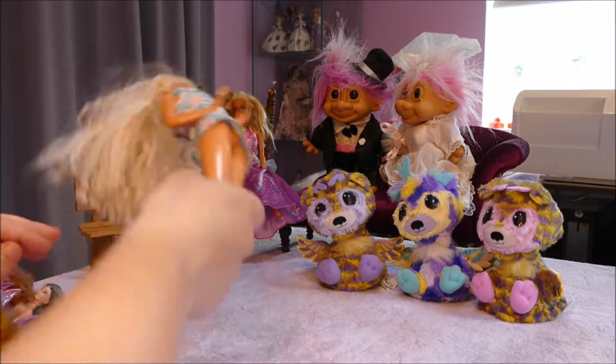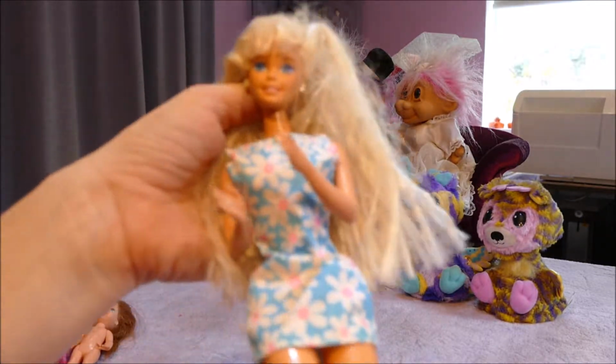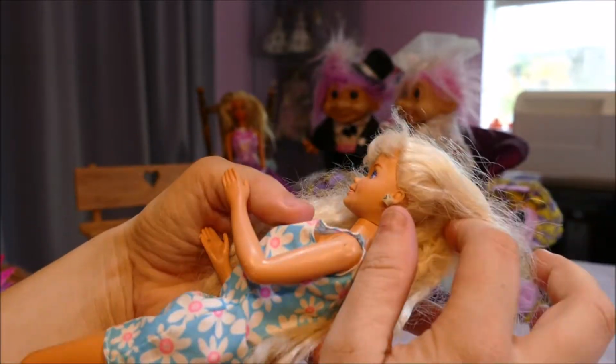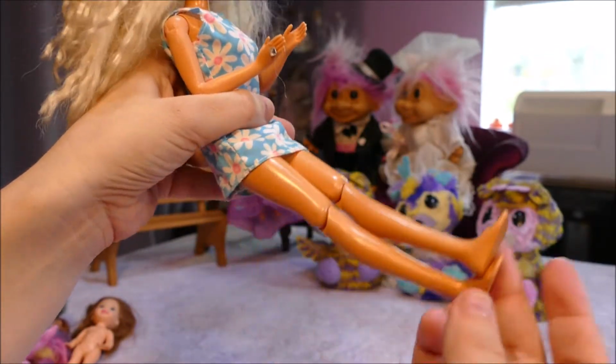Next was this Barbie. I'm pretty sure she was $1. So she is obviously a vintage mold. She's got her earrings in, which is really hard to find. I actually have silver paint, so I can repaint those silver. Now, the only thing with her is her joints are very, very loose.